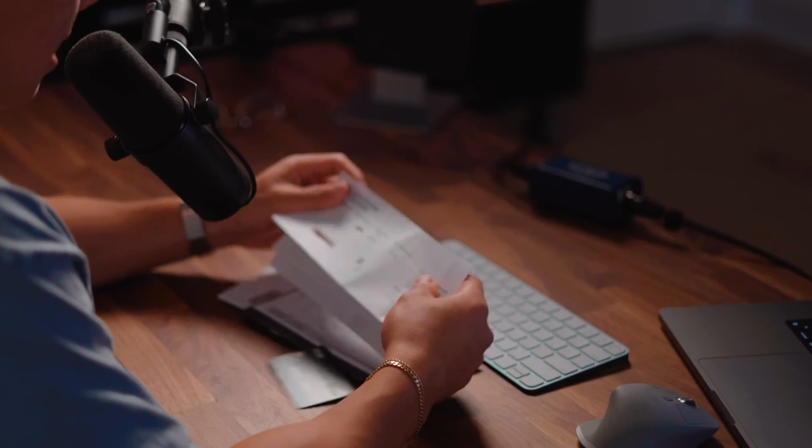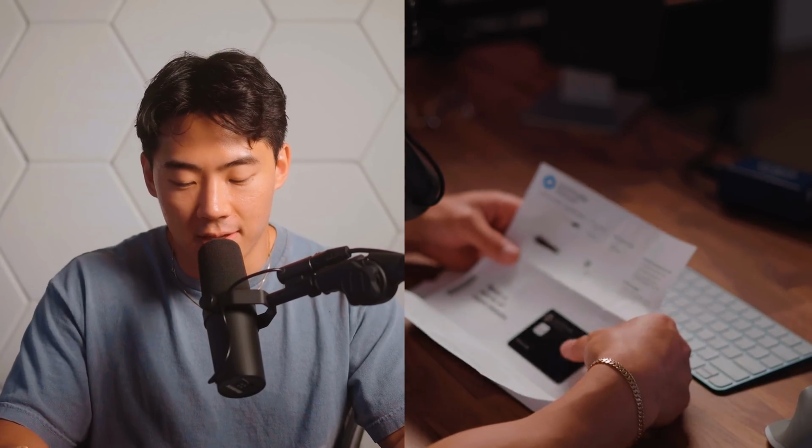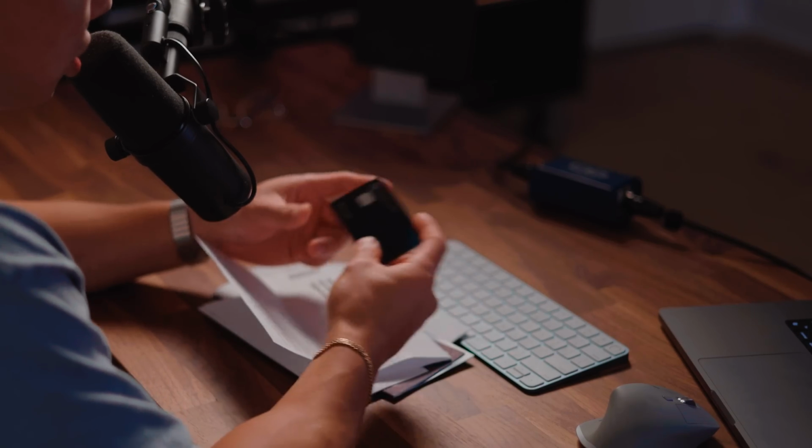Anyways, credit limit on this bad boy, 35,000. Ooh, that thing just slid out of there. Let me put that back. So anyways, credit limit that I got here on this card is $35,000 and the cash access line is $1,750. And this here is the Chase Sapphire Reserve.